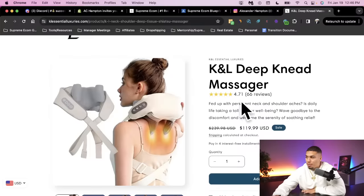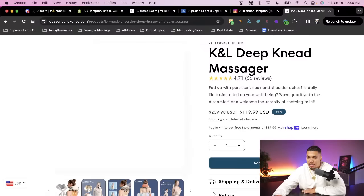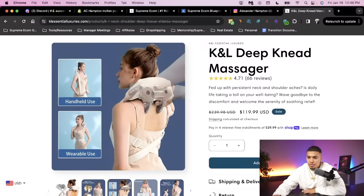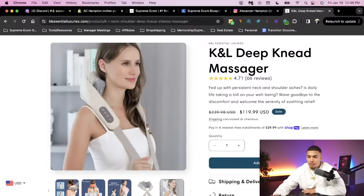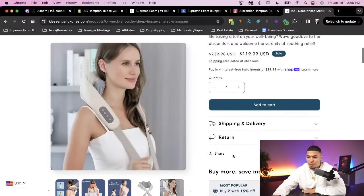I would break this up right here into bullet points. I wouldn't have it just all text. Selling price, compare price, I like this. The imagery is definitely not bad. It's clear. Okay, I like this. Shipping and delivery, return.